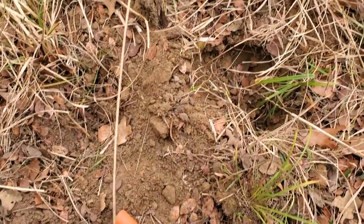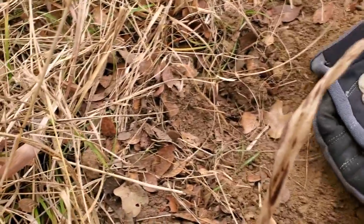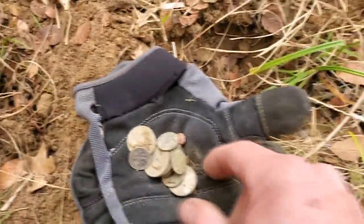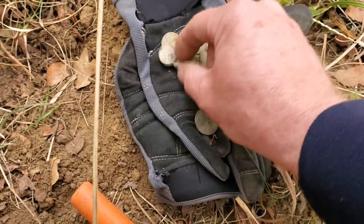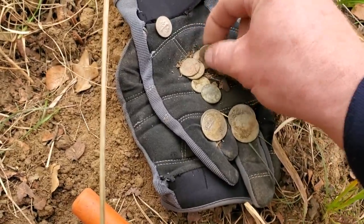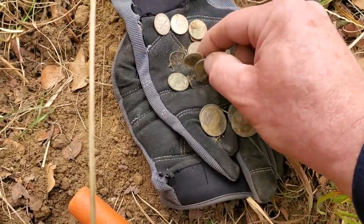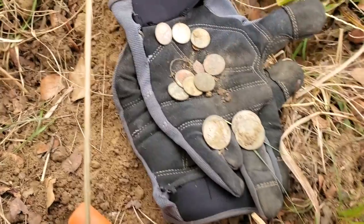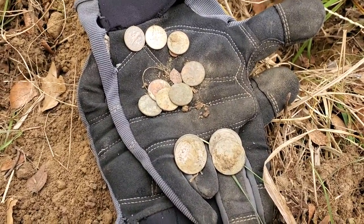Well, I'm getting a big old coin spill right here. Check this out. It's not old, but let's see what we got here. 1 quarter, 2, 3, 4 quarters, 1, 2, 3 dimes, 5 pennies. And I think there's still a few more in this area. Hey, that's something. It's better than nothing. Let's keep on going.